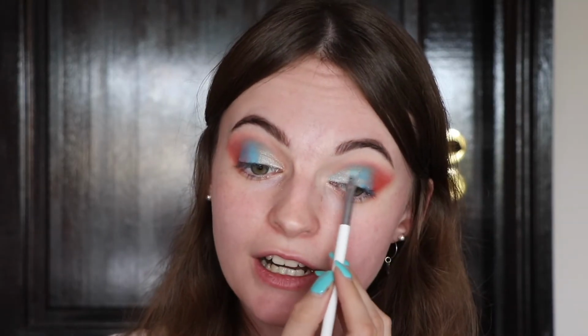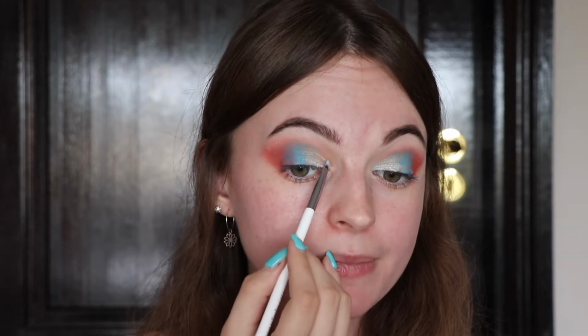it's beautiful. Okay, my camera battery is dying already. I know, that's insane. But yeah, I'm gonna just finish up these eyes. I'm not gonna really use any other brushes for now, and I will be back because this battery is going to die soon.